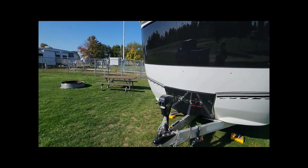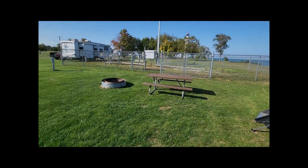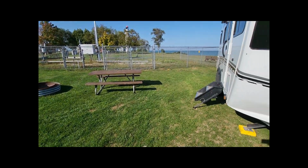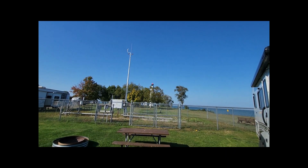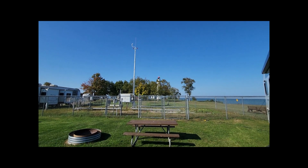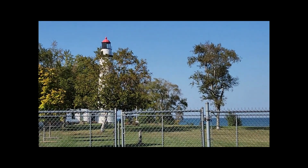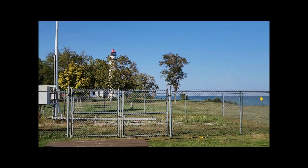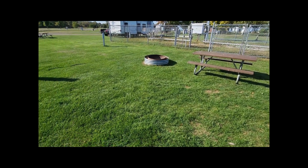We have an extension cable for our electric, so we did run it all the way around the back of the campsite to our pedestal, so we don't need to rely on solar, although we could. And there's this beacon here, which, well, I guess we'll find out at night if that's bright or not. But of course, the lighthouse is right next door. So pretty cool. Nice picnic table and fire ring and everything.